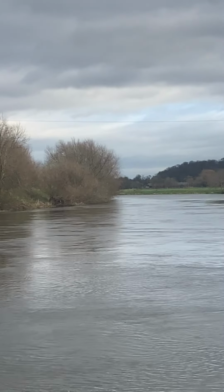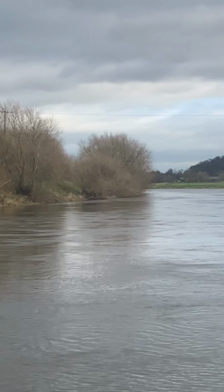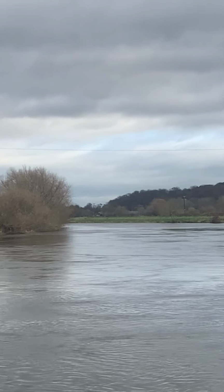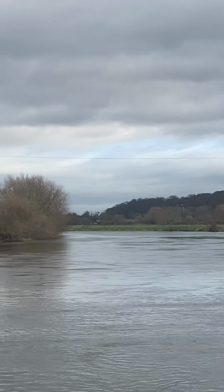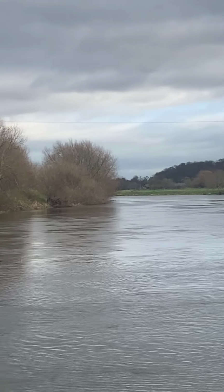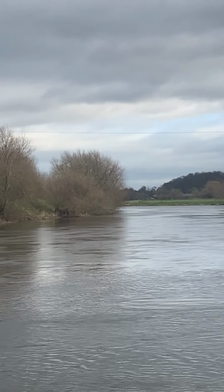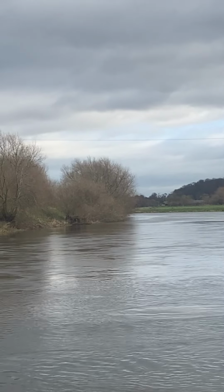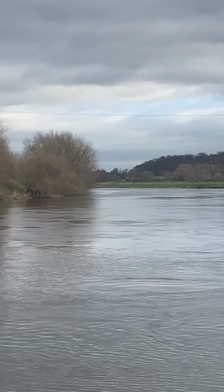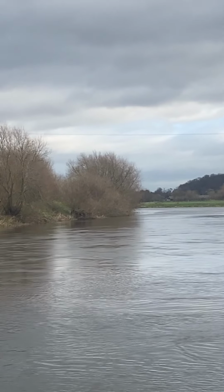So it's still high, the River Trent, not in flood at Sawley, but it's not far off. And we've got some rain coming over the next few days potentially, and it always takes a day or so for it to work its way down the River Trent from Stoke, and also the Derwent from the Derwent reservoirs up in Ladybower, etc., which join the Trent at Derwent Mouth.